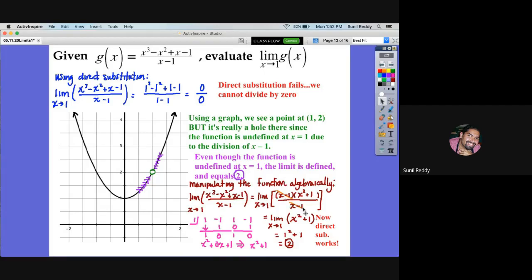And once we cancel that denominator, it's no longer creating a problem for us of having a 0 denominator when we plug in 1. And if you notice here, what I'd be left with is x squared plus 1. And if I use direct substitution now, 1 squared plus 1 is just 2. And that is the limit that we had decided on when we looked at the graph.